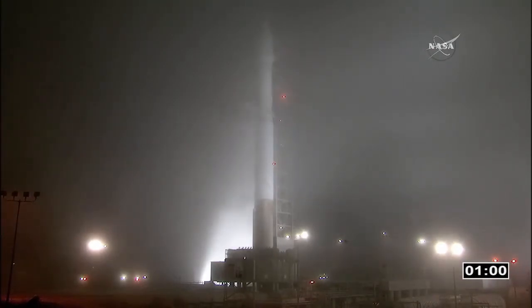T-minus 1 minute. Rock, report range status. Rock, range is green. And we have just heard confirmation that the range is green. After launch, we'll be hearing the voice of United Launch Alliance's Marty Malinowski. He'll provide a status of the flight of the Atlas V and NASA's InSight.